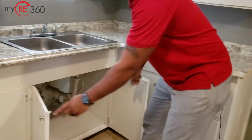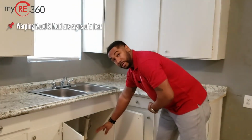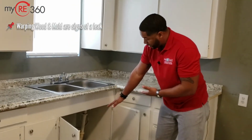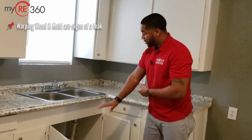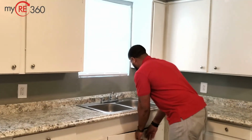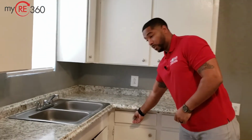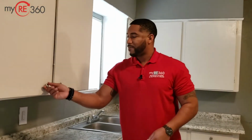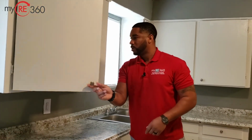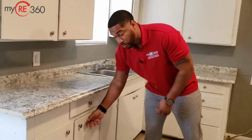Always check underneath the sink, because if there is or was previously a leak, it may warp the wood underneath your kitchen sink. You want to get under there to make sure that there's no mold and that this bottom shelf has been painted and looks cosmetically pleasing. Make sure to check your drawers, that all drawers open and close properly, and check every handle to make sure you don't have any loose handles on your cabinet doors or drawers. You really want to open every door and every drawer as part of evaluating your punch list in your kitchen to make sure that nothing gets overlooked.